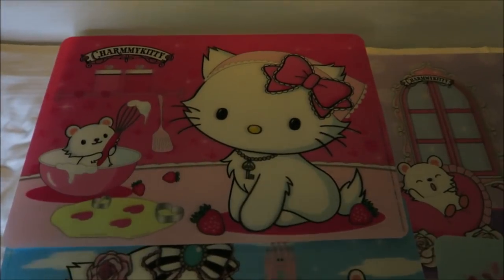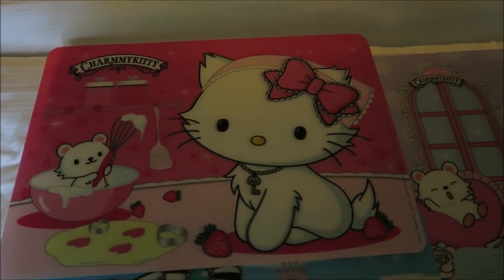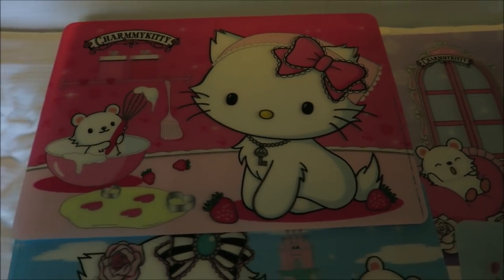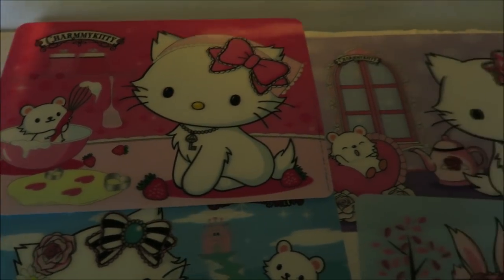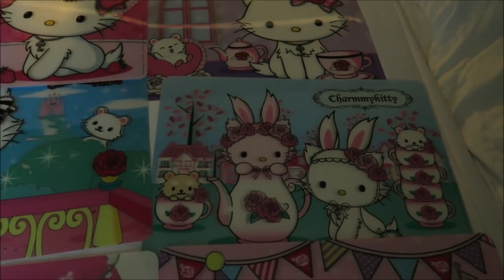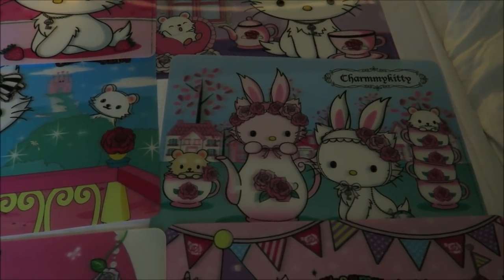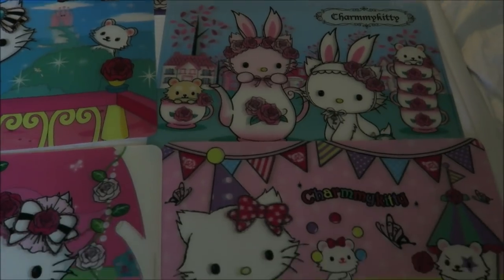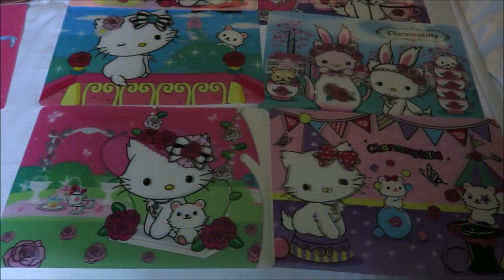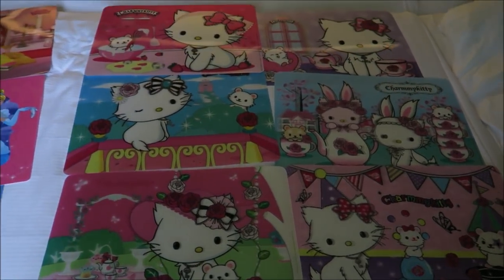So if you don't know, she is Hello Kitty's pet. And she wears the key to the diary of Hello Kitty around her neck. And she's just so cute. She looks more like a real kitty. So I think that's so funny. The person who thought of that, Hello Kitty has a pet and that's a kitty. This is so funny. So apparently I officially collect placemats now.